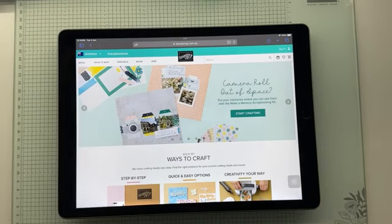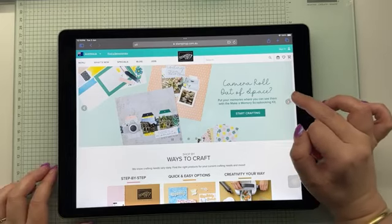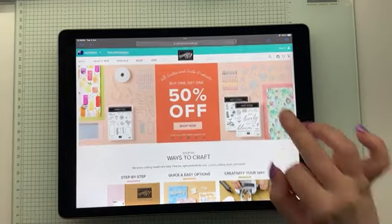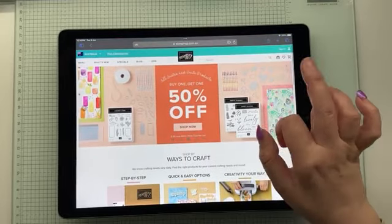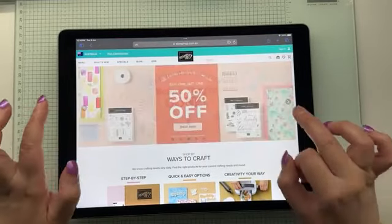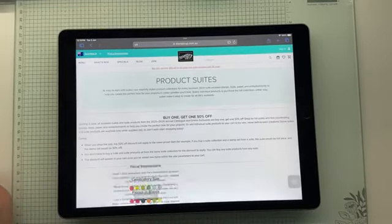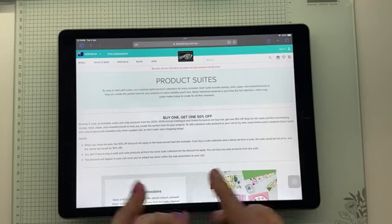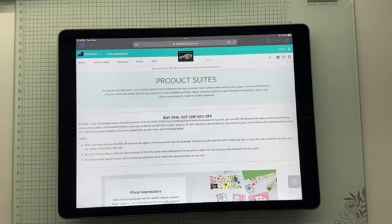Okay, so I want to show you first our sweet sale. Here we are. All sweets and sweet products. Buy one, get one 50% off. So I want to go to shop now. Now this doesn't take you directly to the store, it takes you to a page that explains the special.